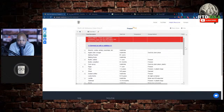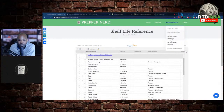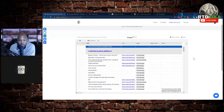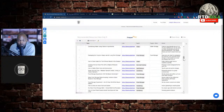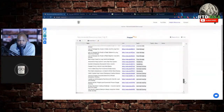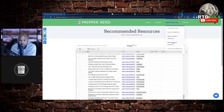So, this is a shelf life reference. It gives you some information, and it's a work in progress. I've set up the structure, and people can contribute using the suggest an edit or addition option to contribute content, and then I research what they've contributed and either approve or deny adding it to the sheet. There are also recommended resources on different topics that people would be interested in. You can see here Provident Preppers, a channel that actually featured me in one of their videos. They've added quite a few items that preppers would be interested in knowing about, including recommended channels, especially good for new preppers just getting into this and wanting to learn as much as possible. I know this would have been awesome for me when I first started.